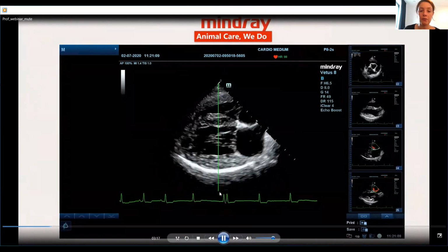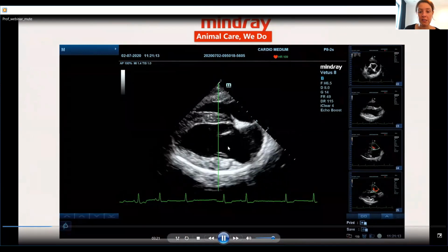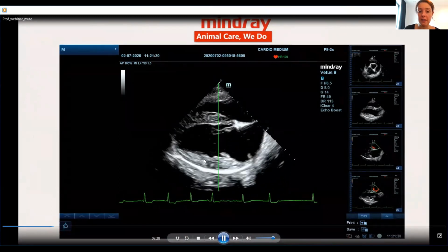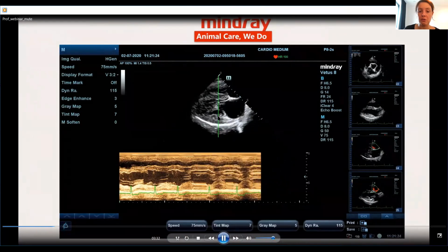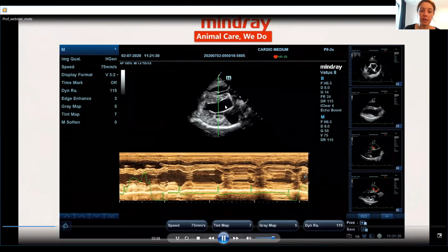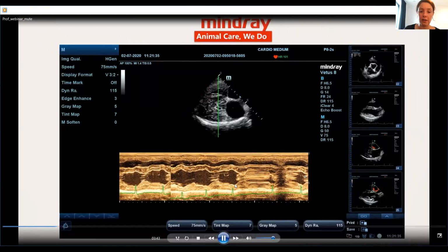What I'm doing now is putting an M-mode line through the long axis image. I'm trying to aim it so that it is between the mitral valve and the papillary muscle, but you can see already the challenge. Sometimes you see the papillary muscle coming into the image. You can also see sometimes the chordae coming into the image. That is what you see here. But if you have a couple of good cycles, then you can do a measurement.